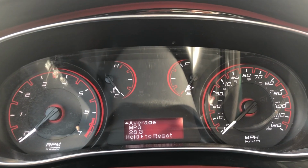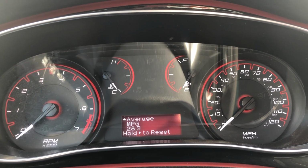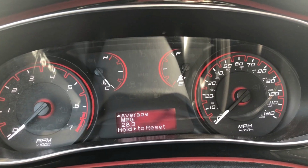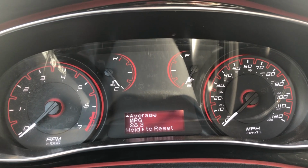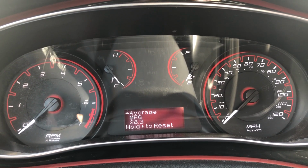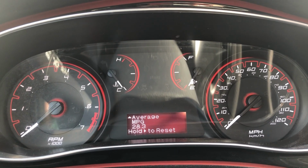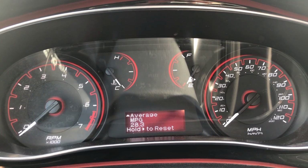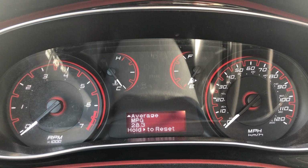This car is getting 28.3, and that is after I drove rather quickly. This is not me driving conservatively, and this is no highway mileage. I'm getting 28.3. In the 2.4 liter Dart Rally, I was getting about 25, high 24, low 25. This is getting way better gas mileage. And even though Alan told me, I believe EPA rated, it's about the same, in real life, this appears to get way better gas mileage, which is a plus of the smaller engine.